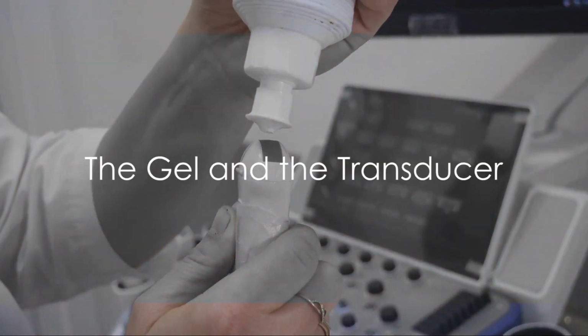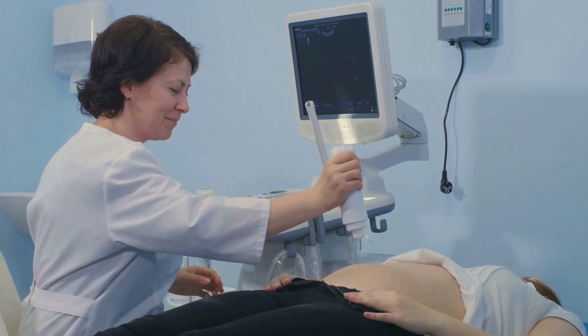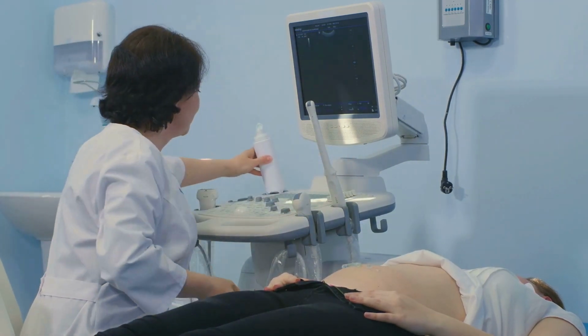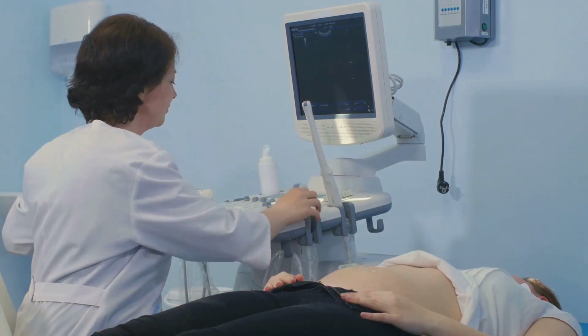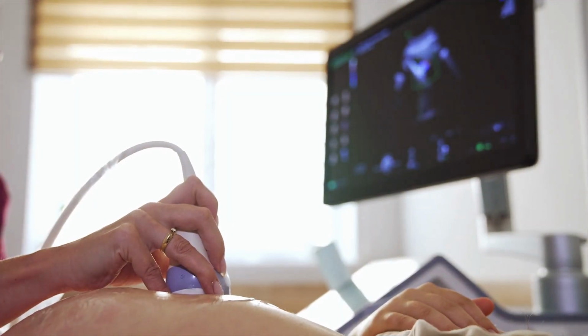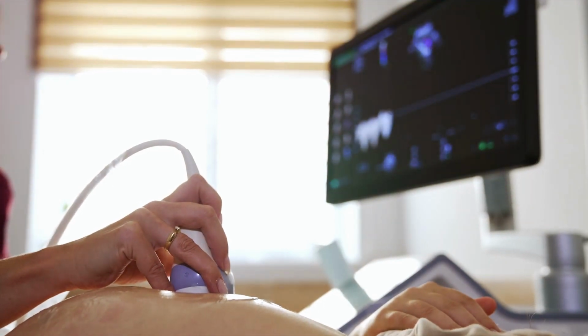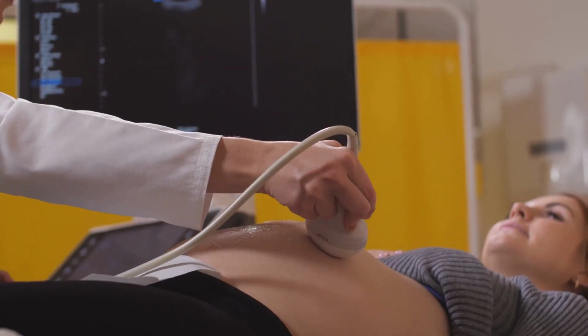First off, they apply a cool, clear gel on the area to be scanned. This isn't just for fun. The gel acts as a conductor, allowing the ultrasound waves to travel into the body without any hindrance. Now comes the transducer, a handheld device that looks like a small microphone. This is the magic wand that transforms sound waves into images.